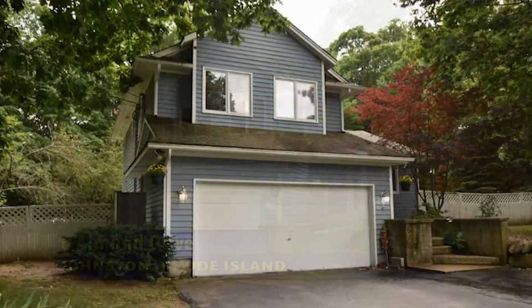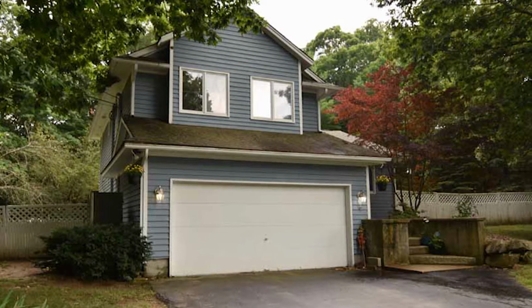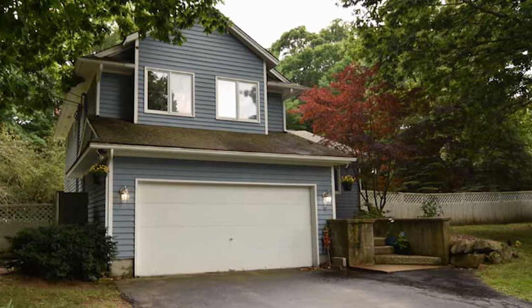Location, location, location. This home in Johnston is a must-see for any buyer, located in desirable Clearview Estates. An attractive front exterior shows off the two-car garage and stone pathway.